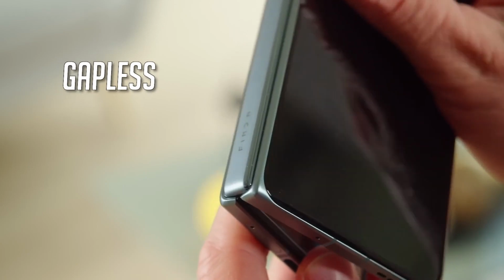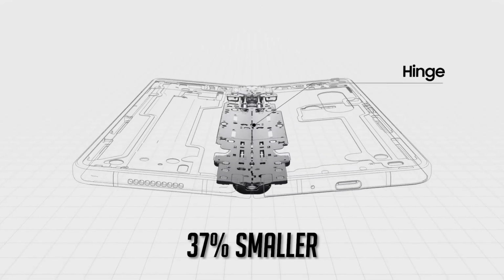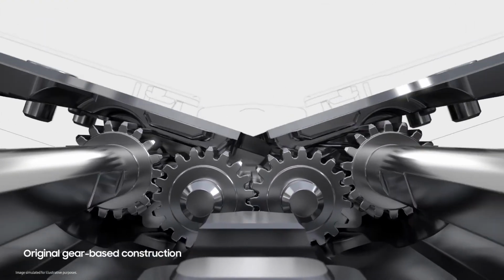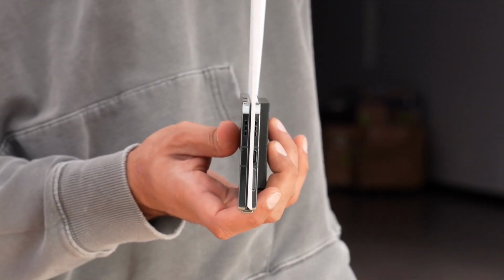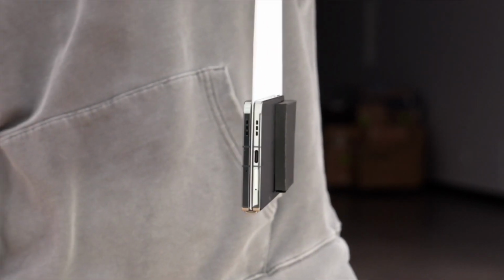It's gapless, just like the Find N2. But here's the twist: it's a jaw-dropping 37% smaller than the one in the Find N2, with a whopping 31% fewer components. To demonstrate its prowess, Pete Lau had Hulsentiger close the OnePlus Open with a sheet of paper inside, and guess what? The phone dangled from that paper without slipping a bit.